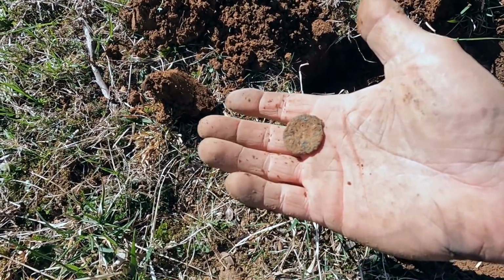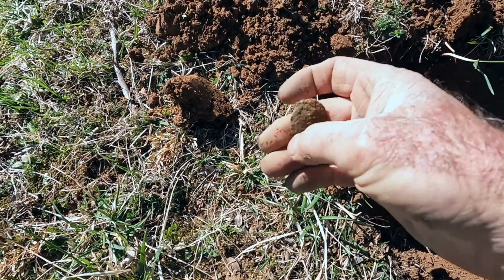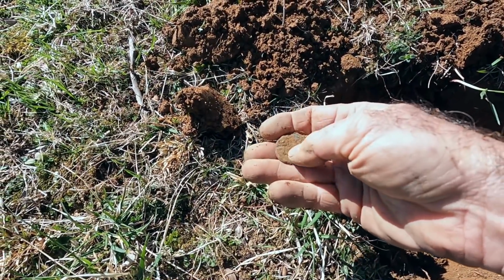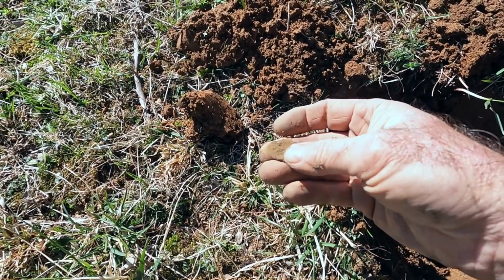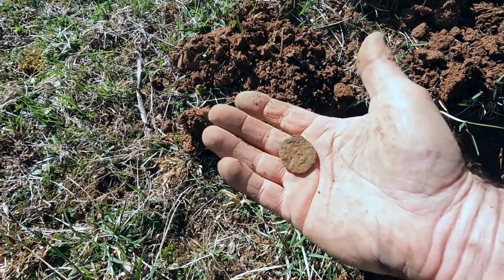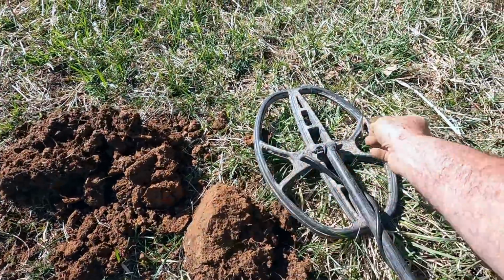Solid pewter, kind of roundish, nice and heavy. Flat, got a little divot right there, a little dip on that side. This side's convex. I'm not sure what that is. Gave a nice little signal though. Nice high squeak.